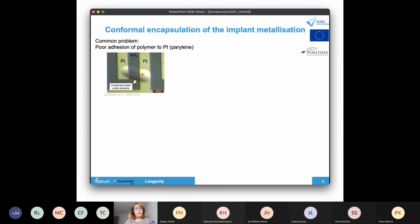So here you see a common problem of poor adhesion of a polymer to the metallization below. One thing to point out is that with implantable devices, we basically use specific materials that have previously been shown to have good biocompatibility when used in the body. So platinum is one of the most standard metals that we use for implants.